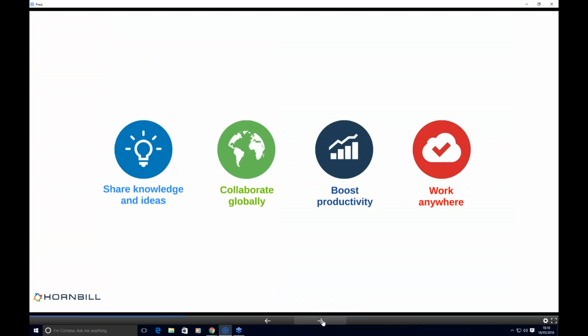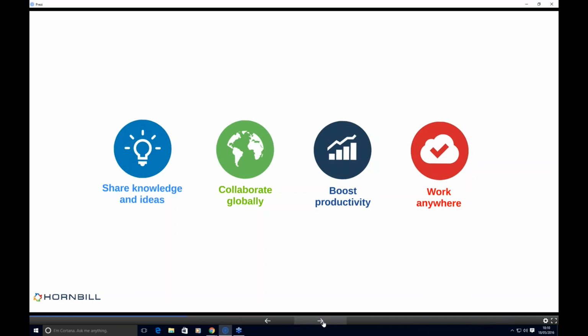So what does Hornbill Service Manager offer you? Well, in simple terms, it offers you a solution that allows you to better share knowledge and ideas, to connect and collaborate globally with your colleagues and your experts within your organisation. It should therefore boost your productivity and most importantly allows you to work from anywhere.